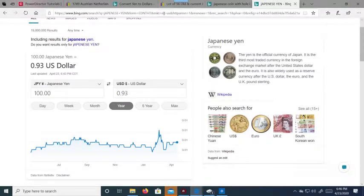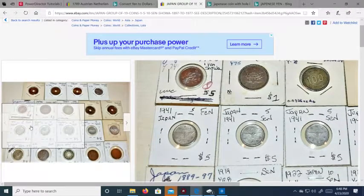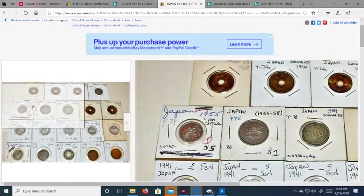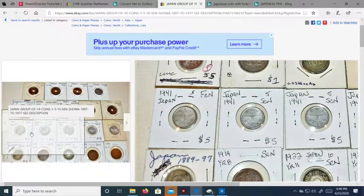Moving on to other ones. Alright, there's a problem with this one. Okay, oh, wow. Wowie, wow, wow.